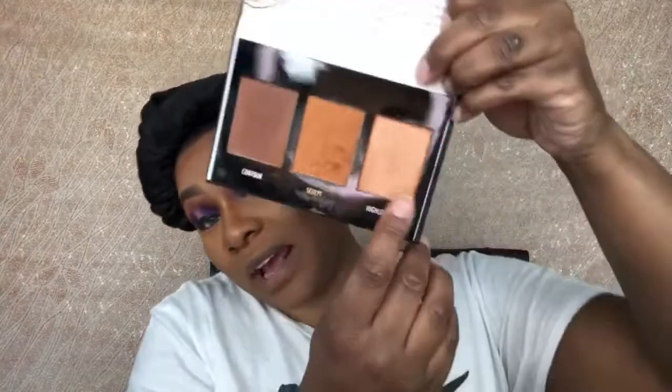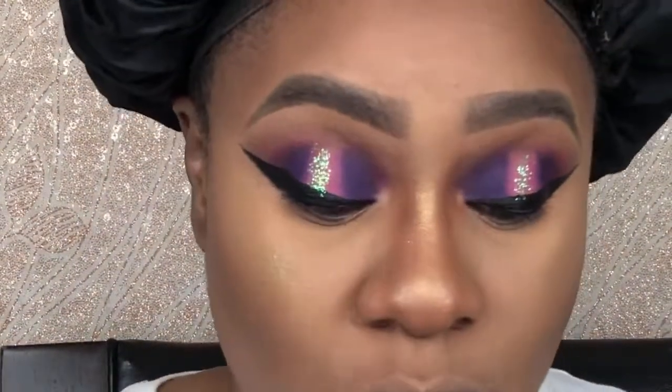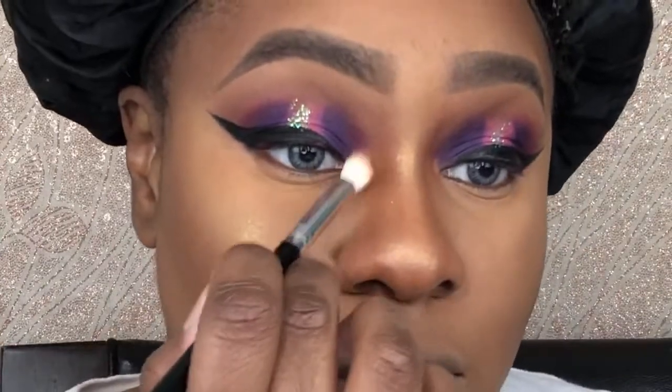Before I pop on my lashes, I'm going to go back into this highlighting palette. Oh man, I got all the powder. Okay, so I'm gonna go back into this contour and highlighting palette, and I'm gonna take this highlight. It's very pretty. So let me show you guys. It's so pretty and so subtle. So I'm gonna pop it in my inner corner just to have it pop. It's not gonna be too bright, but it's just going to give me a slight pop.